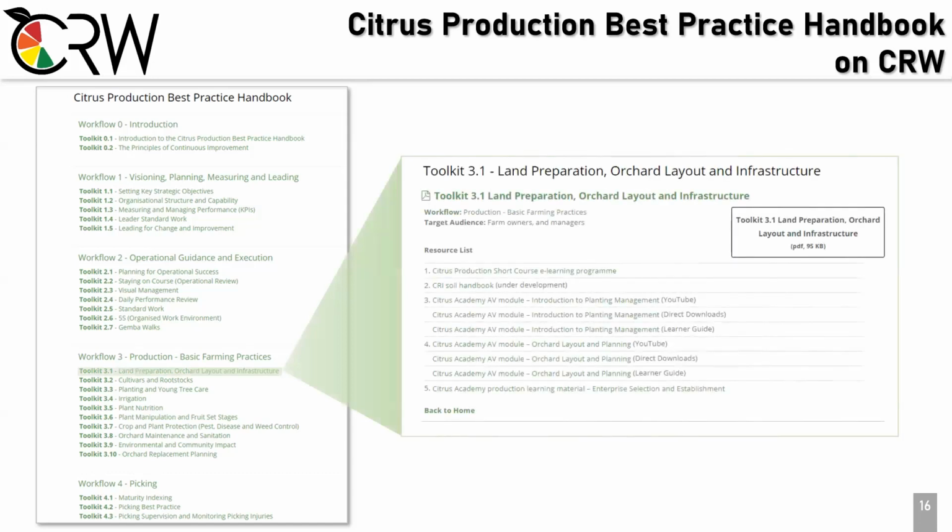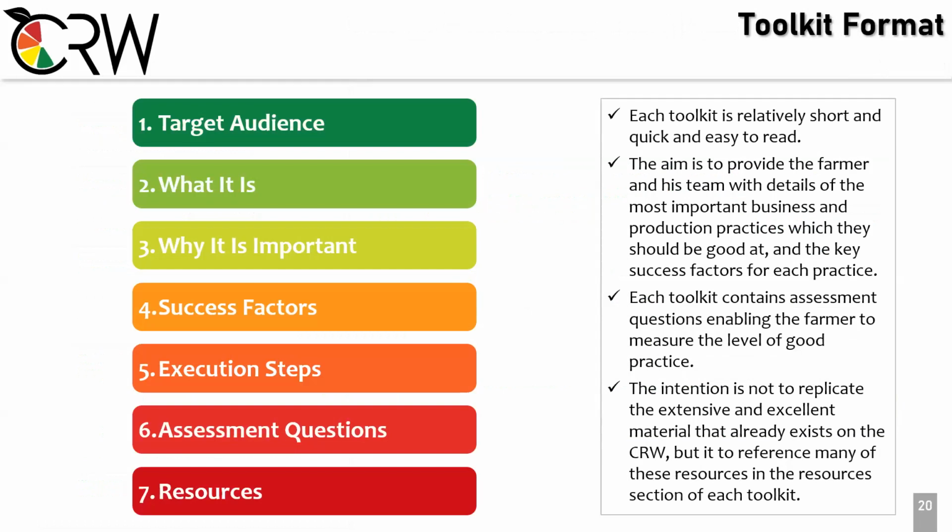You click on a toolkit and you will see that there's a PDF document available which you can download and print, and there are also more detailed resources linked to each toolkit. Each toolkit has a certain format. It gives you the target audience, who it is for, the definition of the topic, why that area of the business is important, provides success factors, and provides execution steps, where execution steps make sense.